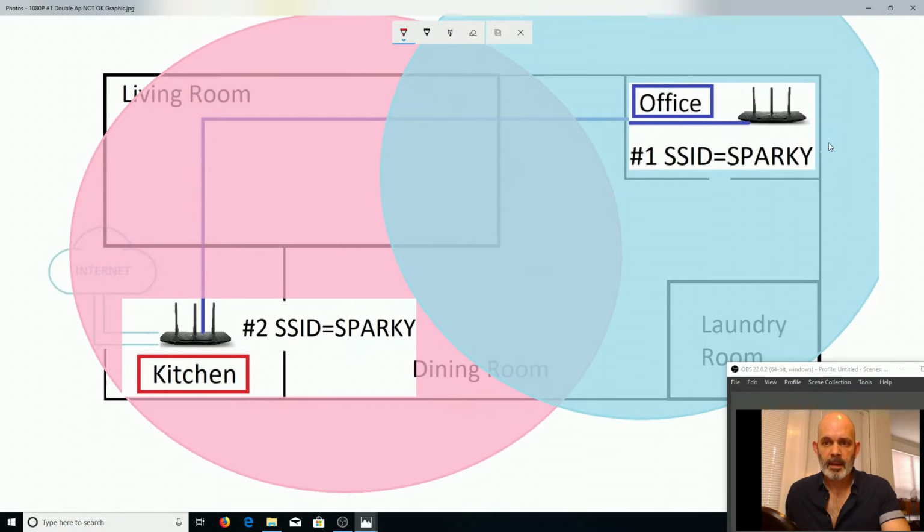Okay, so we're back, and what I recommend is that you change the SSID of one of the routers to something different, right? So in this case, I called the Sparky in the office Sparky 3, okay? And this one remains the same. So now we've got two different routers with overlap, two different SSIDs with overlap in the center.